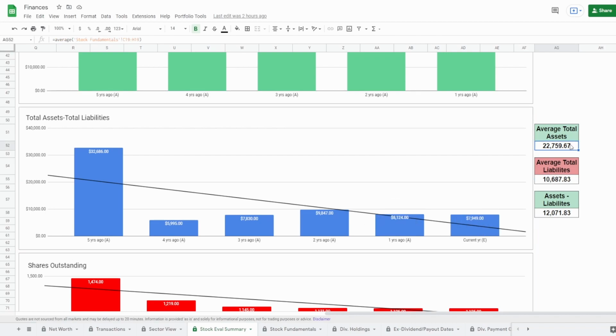Taking the average total assets, we get around $22.8 billion. Taking the average total liabilities, we get around $10.7 billion. And doing the average assets minus the average liabilities, we get around $12.1 billion.